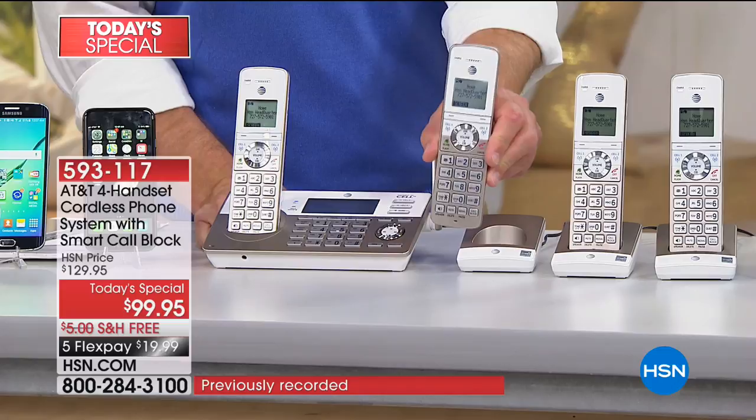Can you hear that? I mean, you hear the audio. Think about the phone that you already have. Do you have problems hearing people on the other line, on the other side? It's crackly. It's because it doesn't have that DECT technology, that better range.